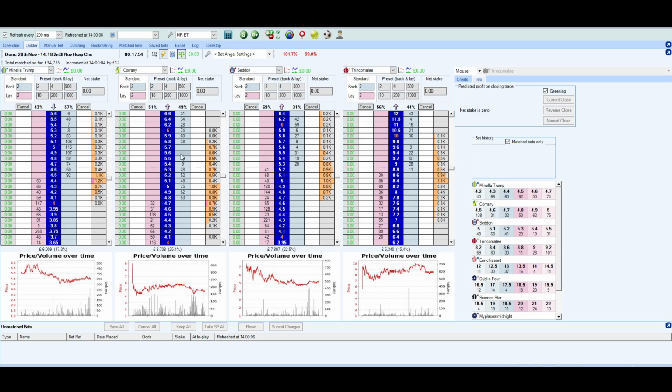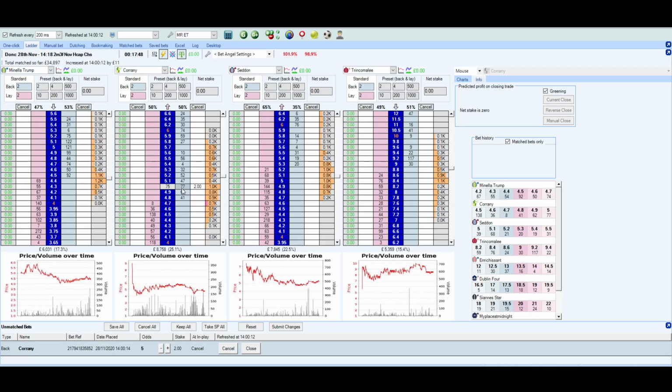So the two viable things I'm seeing is a short on this for entry at fives. So I'm going to put something in at fives, above it.